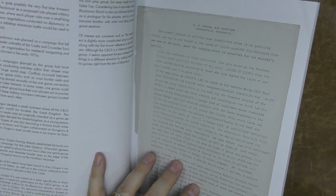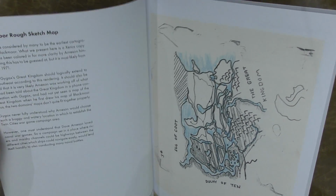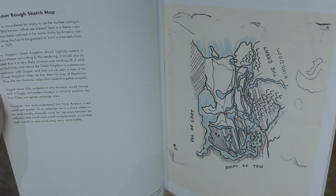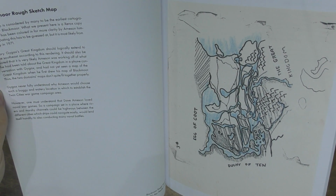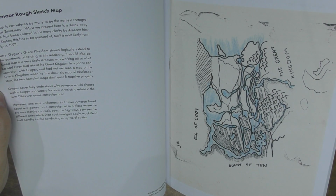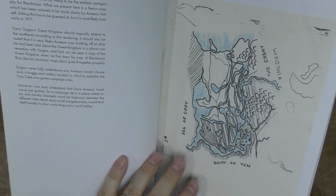Excellent. Look at that. I love how cleanly things are reproduced. So here's the cartography. Nice. So we've got an explanation of each of the pages. So this map is considered by many the earliest cartography of Blackmoor. It's presented here as a Xerox copy, which has been colored in for more clarity. Oh, by Arneson himself. And they're dating this, guessed at most likely from early 1971.